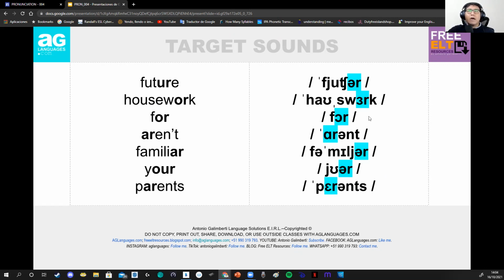Housework. Okay. This is different from one we're going to have in the future. This one here. Okay. I'll remind you later. Don't worry. Then we have the F sound plus O, and then the R sound. For or for. Then in the contraction, for the negative statements with the verb to be, we have aren't, okay? A plus er, aren't. You see the apostrophe here? So we emphasize the first one, the first syllable.